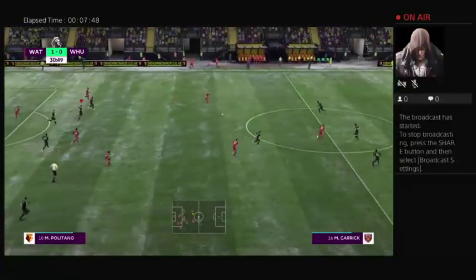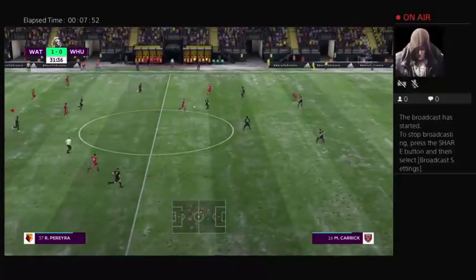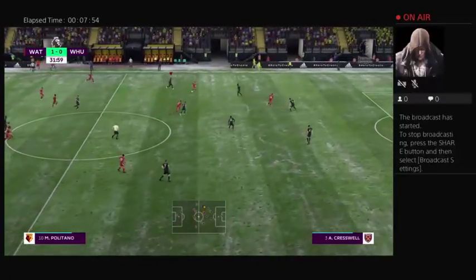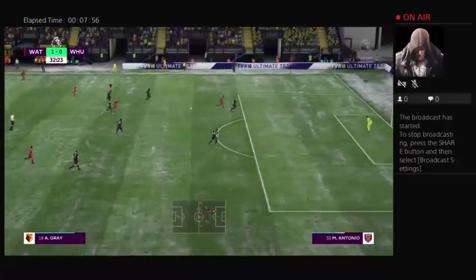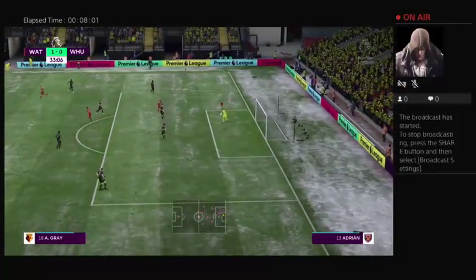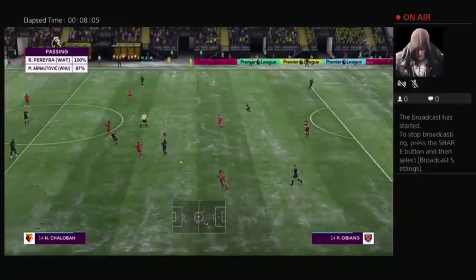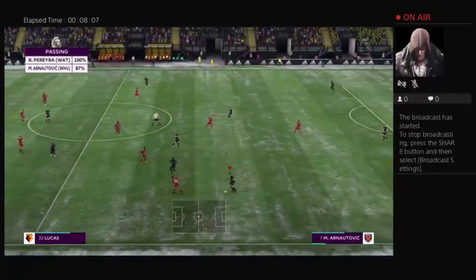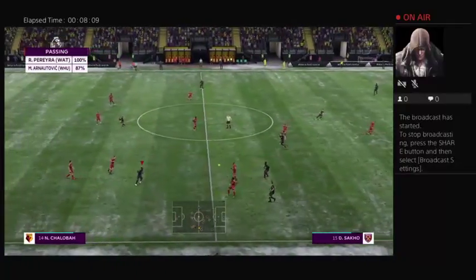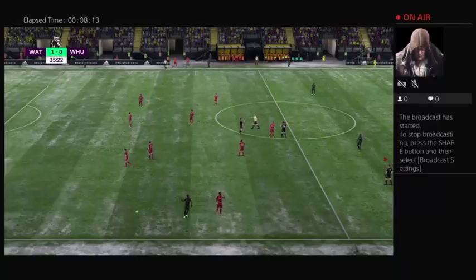Lucas. Little piece of interplay between the two. Gonna try one now. Fine save he's made there. And he's not let the ball escape his grasp. Return pass. About that free kick.